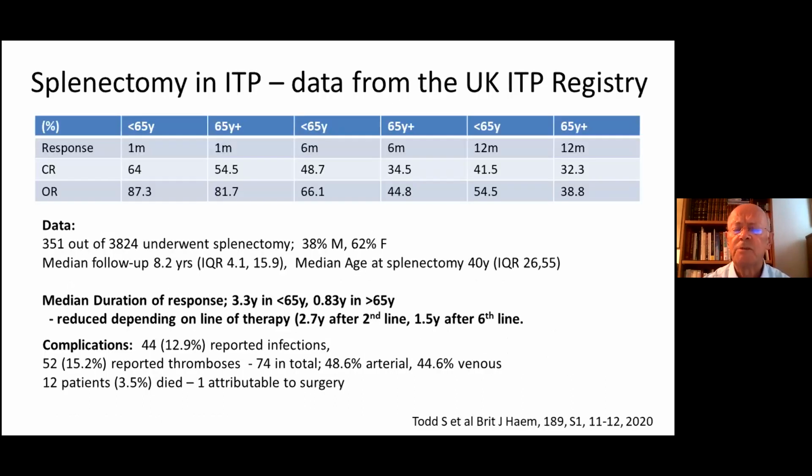This is some data from the UK ITP registry, which looks at the response post-splenectomy at 1 month, 6 months, and 12 months in patients younger than or older than 65. And what you see here is those older patients at 12 months, less than half have continued to have a response to splenectomy. This is data from 350 splenectomies that we've collected.